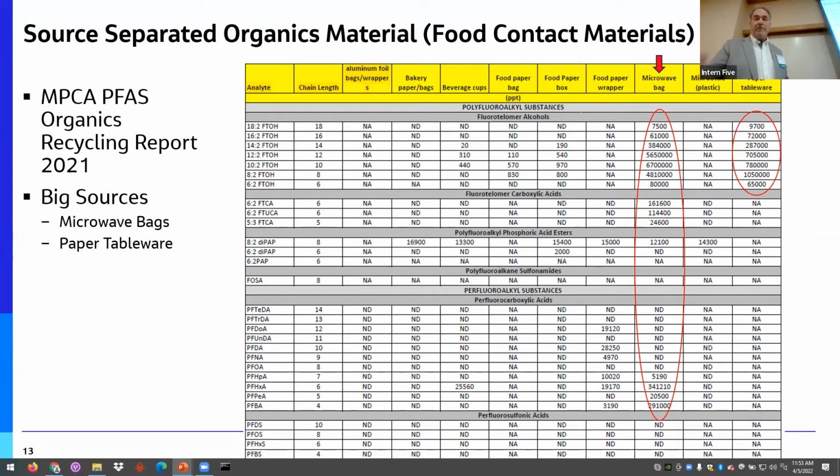Paper tableware, which is covered up by me, but that's over there, is the next high number that they reported. And then food wrappers, that we have, that everything comes in. So those are the big hitters that are out there.